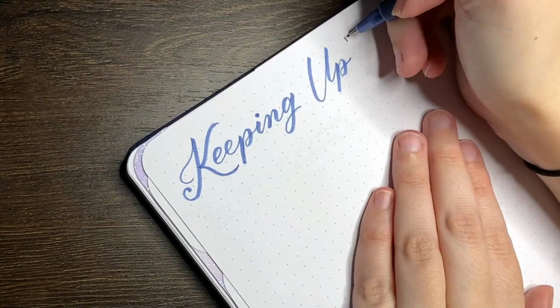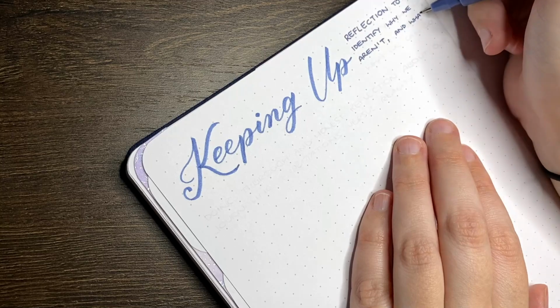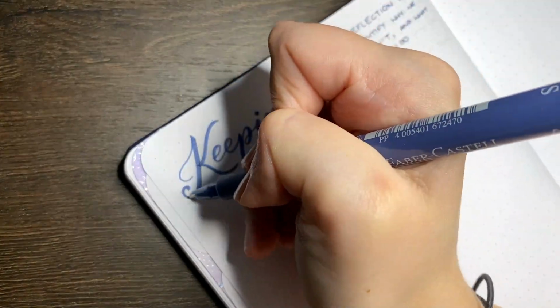to be discussing how to keep up with your bullet journal, or more specifically, how to identify why you might not be keeping up with your journal and some possible ways around this.